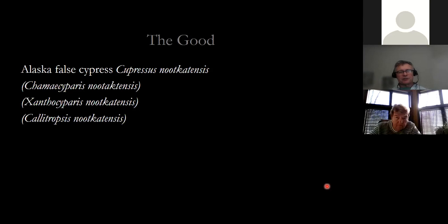Well, this is a tree that's really gone through an identity crisis. When I was a forestry student at Washington State in the early 1980s, I learned this as Chamaecyparis nootkatensis. We actually called it Alaska yellow cedar, because there we go with common names again. Well, in the early 2000s, there was a new conifer discovered in Vietnam, of all places, and people determined, well, that's kind of similar to this other thing. They looked at the records and said, well, these two actually belong in the same genus and it should be Xanthocyparis nootkatensis.